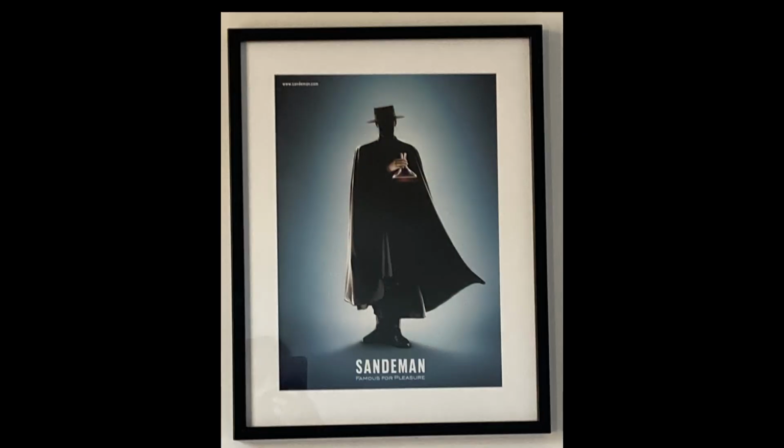So the hostel I stayed in is called House of Sandeman. It's in Gaia, which is near the city of Porto, right across the river. And it's built on the wine cellar, the Sandeman wine, port wine. And look at this view. This is the view from the hostel.